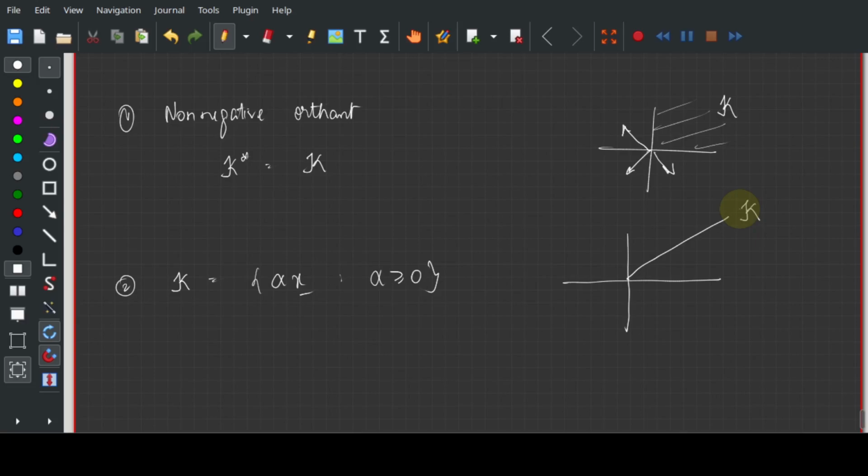Of all cones, always that to the perpendicular. Correct. So basically everything in this region, where this is a right angle, everything here would belong to K star. Yeah, correct. Also on this side. So what is this object? Basically the half space. All right, the half space defined by the hyperplane which is normal to this vector x.